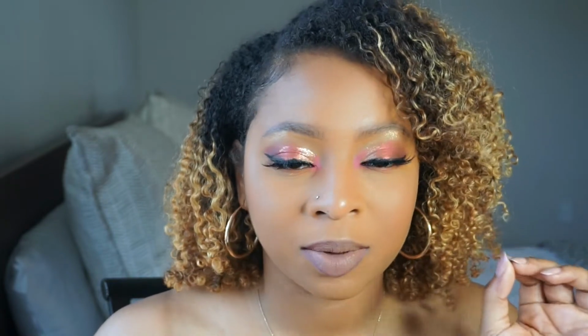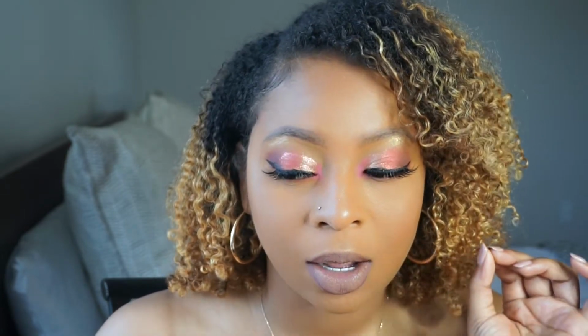I don't know if you can tell the difference between this eye and this eye, but I actually did spray the brush because I'm curious and I wanted to see what the color payoff was gonna be like. It's so pretty with a wet brush.